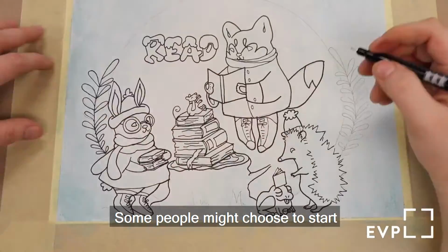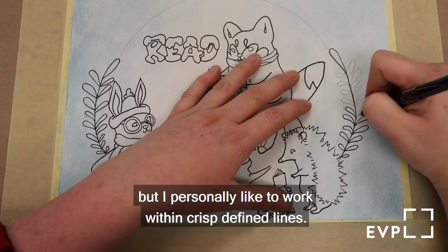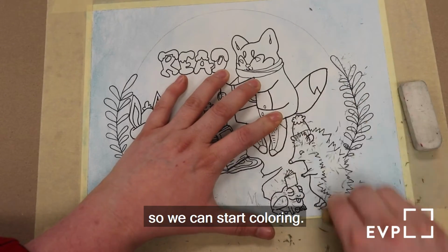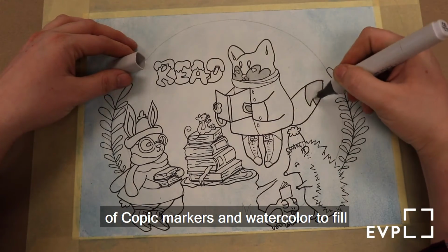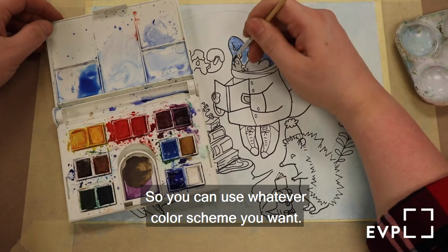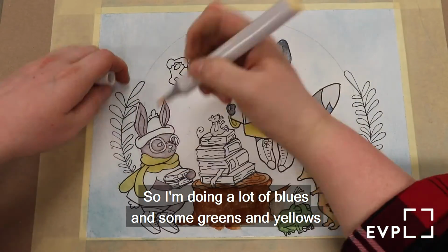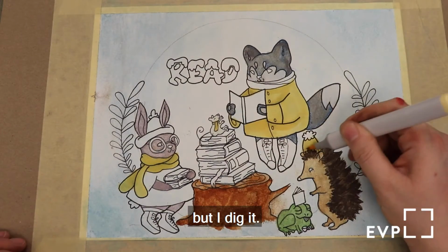Some people might choose to start with color and line everything at the end, but I personally like to work within crisp, defined lines. At this point, I'm going to erase any pencil lines that are left so we can start coloring. I'm using a combination of Copic markers and watercolor to fill in the major parts of my illustration here. So you can use whatever color scheme you want. I'm going with a kind of winter theme, so I'm doing a lot of blues and some greens and yellows, which don't necessarily fit with a winter theme, but I dig it.